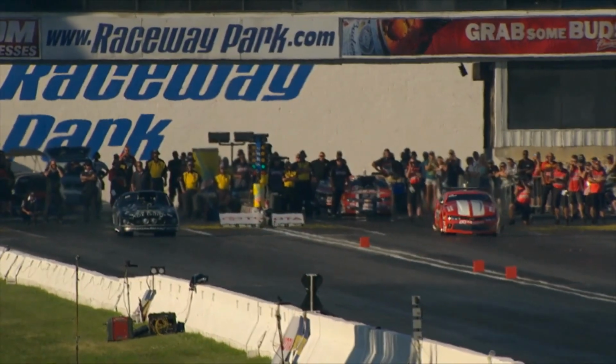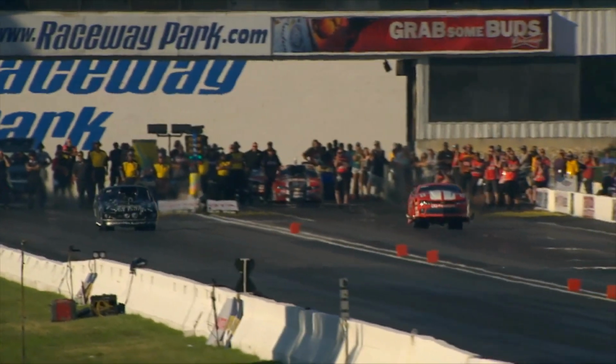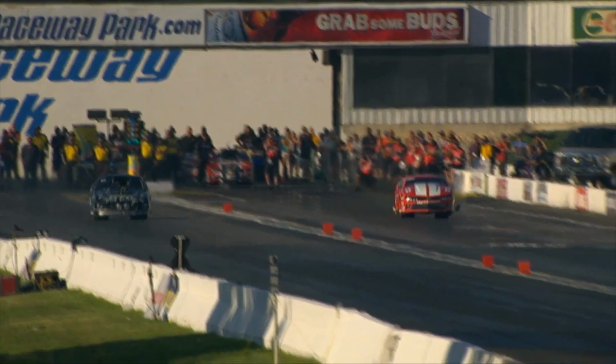You think about it, some of those wheel stands went past the 8th mile, so we're going 210 miles an hour, 215 miles an hour. Why is it doing that?